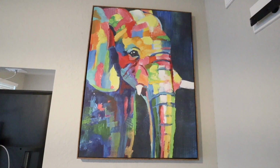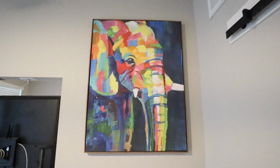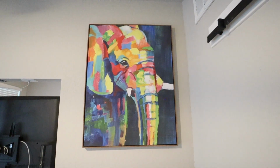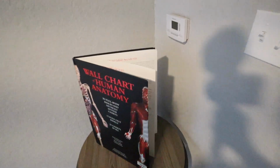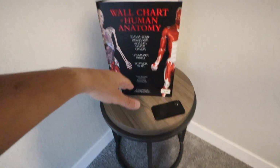Now, out of all the pieces of art that I have in my apartment, I would say this one is the most unique one. It's literally just a multicolored elephant. I don't know, I thought it was really cool. Some people like it, some people don't. But at the end of the day, this is my room and I liked it, so I got it. Right below it, I have the thermostat. I also have this anatomy book and my phone.